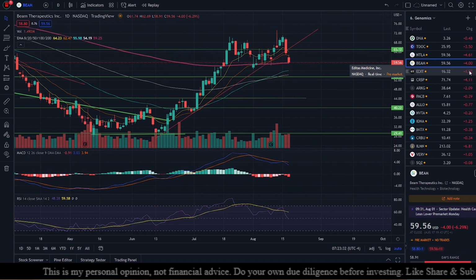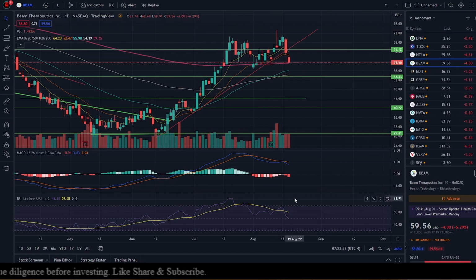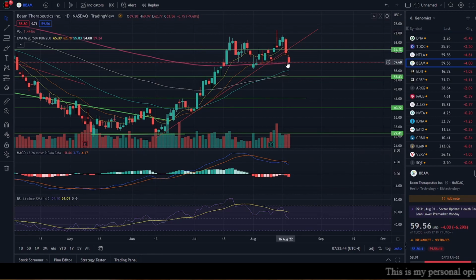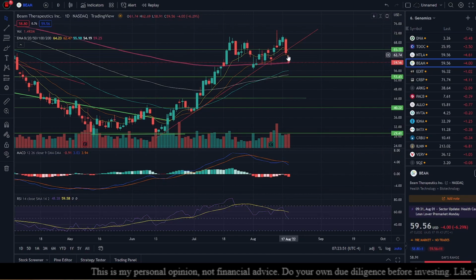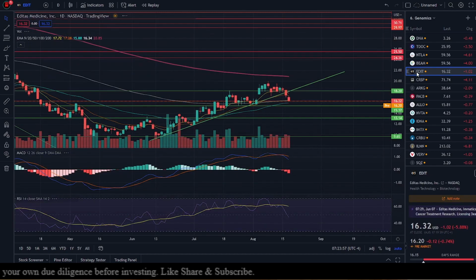Beam is down 6.29%, again a candidate for dead cat bounce. Pre-market there are no trades, and we are just below average out here on the momentum, and the MACD is also bearish. But the 200-day exponential moving average should provide a very strong support today. I would expect Beam to bounce back from this 200-day exponential moving average and test the 20-day exponential moving average, which is at 62.47. That's what I think should happen for Beam.